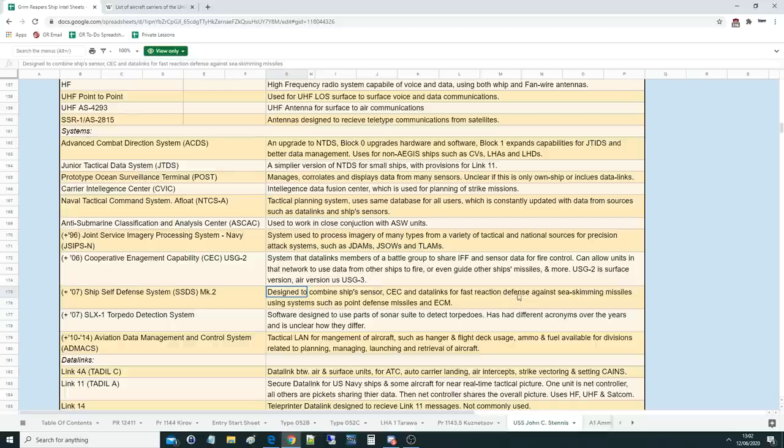Okay. In 2007, introduced Ship Self-Defense System, SSDS Mark II, designed to combine ship sensors, CEC, and data links for fast reaction defense against sea skimming missiles, using systems such as point defense missiles and electronic countermeasures. So a lot of big words there, but it's something that collates data to listen for, analyze, and plan avoidance or evasion or destruction of incoming missiles. Is that right? This was designed specifically probably because Russia has been developing hypersonic missiles. Mm-hmm. You've got to react to it immediately. So it could possibly be ballistic missiles, not just skimmers. Probably meant more for skimmers. Yeah. But I thought it was a bit early for ballistics.